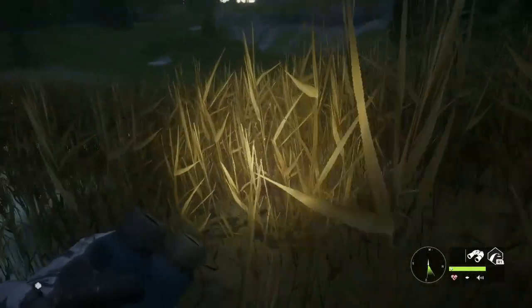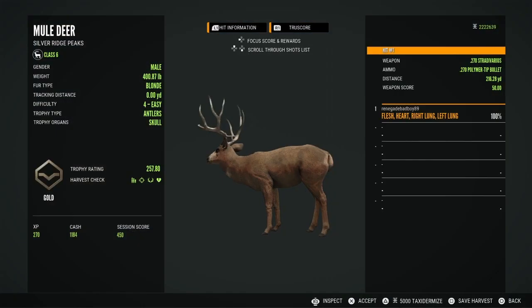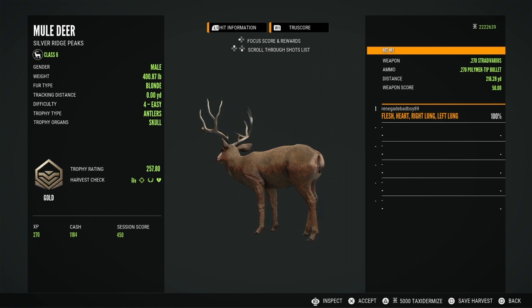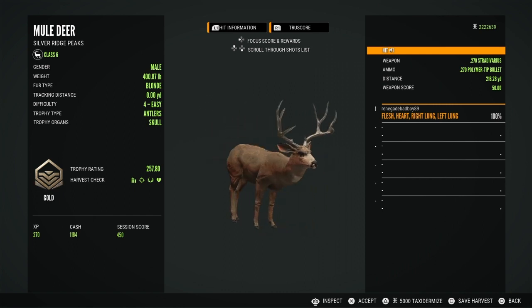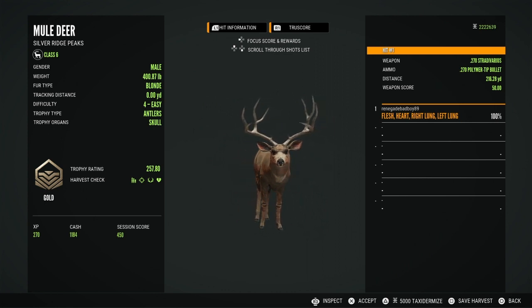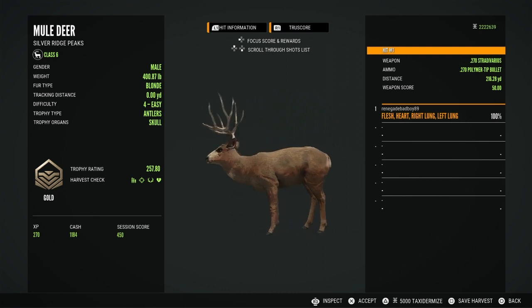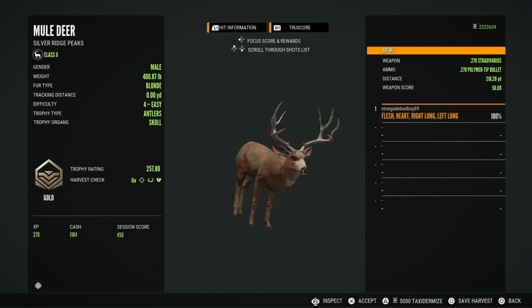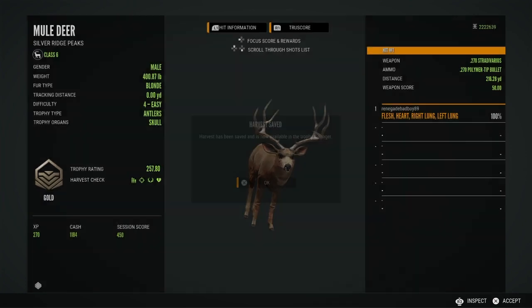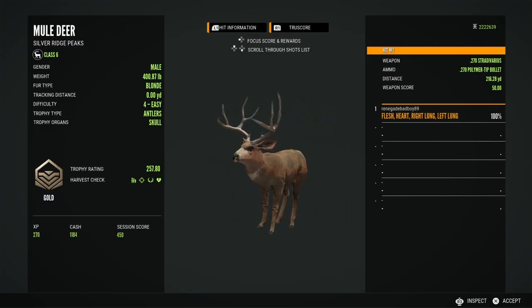Let's pick up this level 4. I believe I got a heart shot. So double lung and heart at 216 yards. Weighing in at 400 pounds. Scoring 257. That's actually a big buck. I just might save him. I really hope the other buck is actually a lot bigger than this guy.